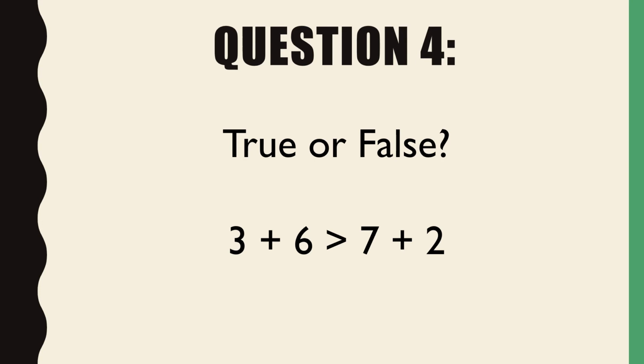Question four. True or false? Now you've got to look at this mathematical statement. I can't read it out for you, but is it true or false? What do we think? Is that symbol in the middle? I want you to really think about what that means.